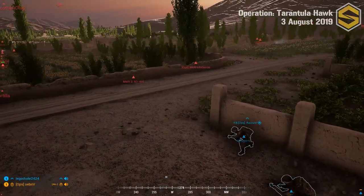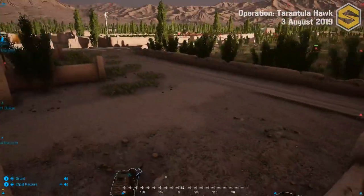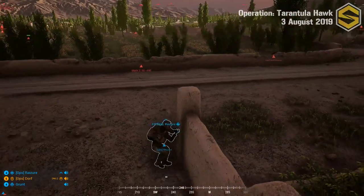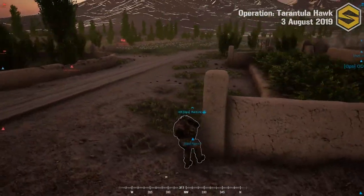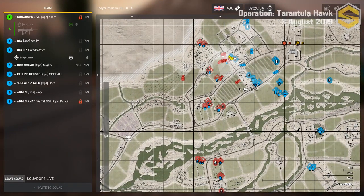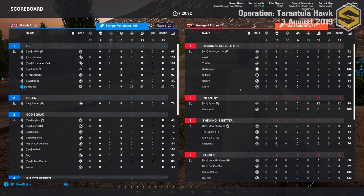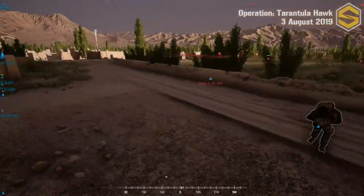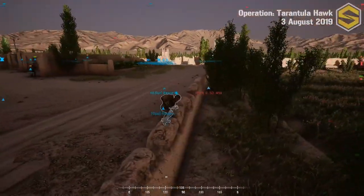Airborne to Marks. Mark S is right on the other side. They're all here. Razor making some progress, along with Grunt and Salty Potato. INS doing a decent job of falling back. Right now, 10 kills INS, 13 kills British. It's not working for INS, but I think the numbers are pretty even here.